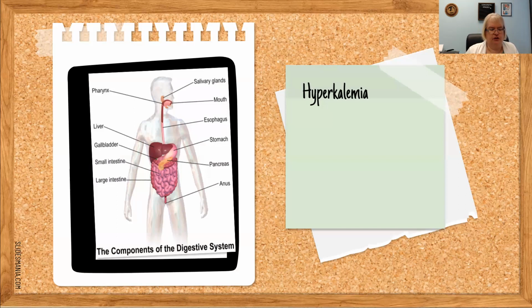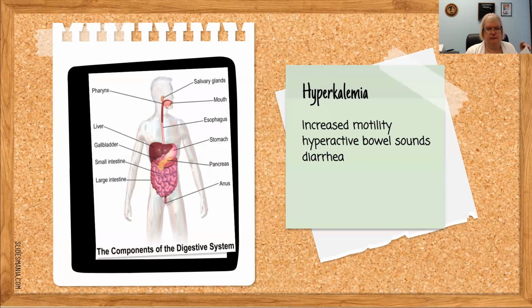So hyperkalemia in the digestive system. It actually increases motility. They have hyperactive bowel sounds and diarrhea. They can have spastic colon activity and hyperactive bowel sounds.